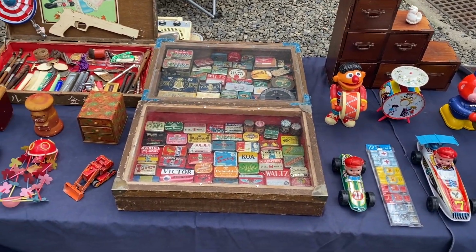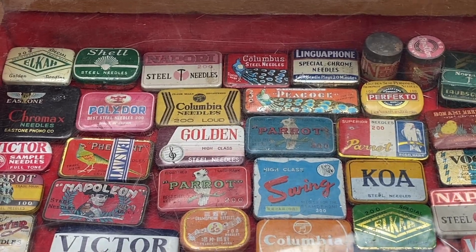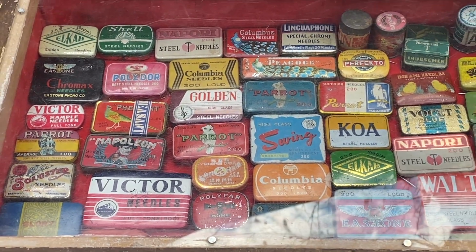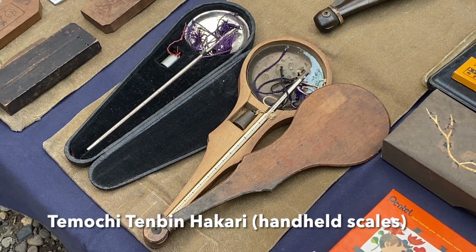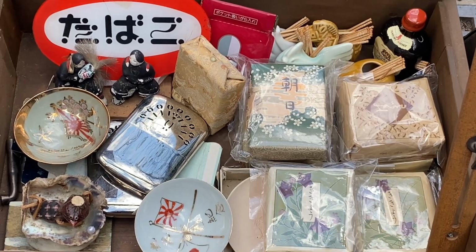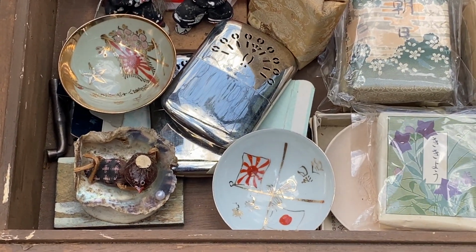I love the display of these mini tin cases. They're for needles. What a nice collection. I guess they're all from different countries. These are scales, handheld scales, and you can see the little weight in the cases. Japanese military sake cups. And that lighter looks very swish.